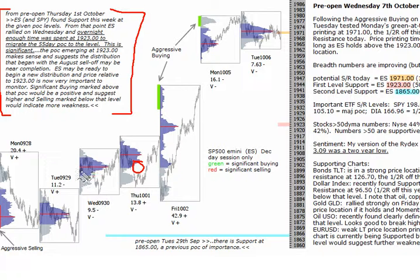Just quickly reviewing that on the Wednesday in here. Enough time spent overnight at 1923 to migrate the 55-day point of control to that level. This is significant. Here's the 1923 level, I've just drawn it in here. I said the POC emerging at 1923 makes sense, suggests the distribution that began with the August sell-off may be near completion and the E-mini may be ready to begin a new distribution, and price relative to this level is now very important to monitor.